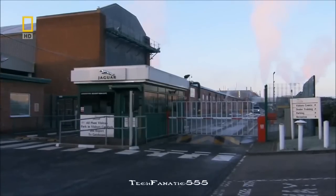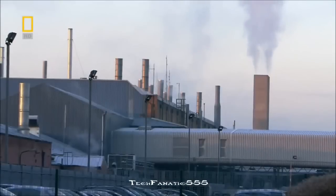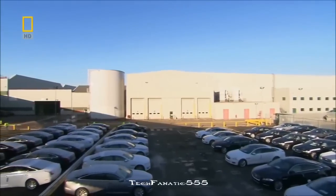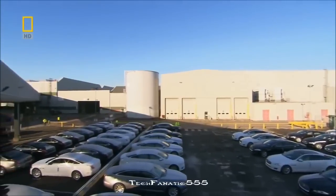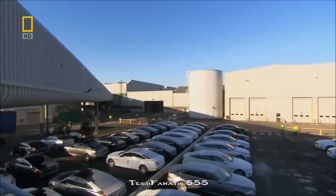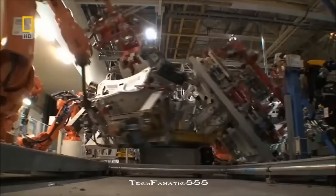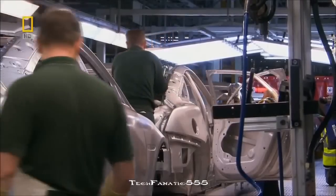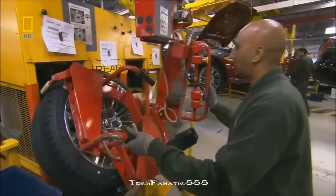It begins with reinventing Jaguar's Castle Bromwich factory. Set in over 4,000 square meters, this site was once home to the legendary World War II Spitfire aircraft production lines. Now, it's a world leader in automotive manufacture.